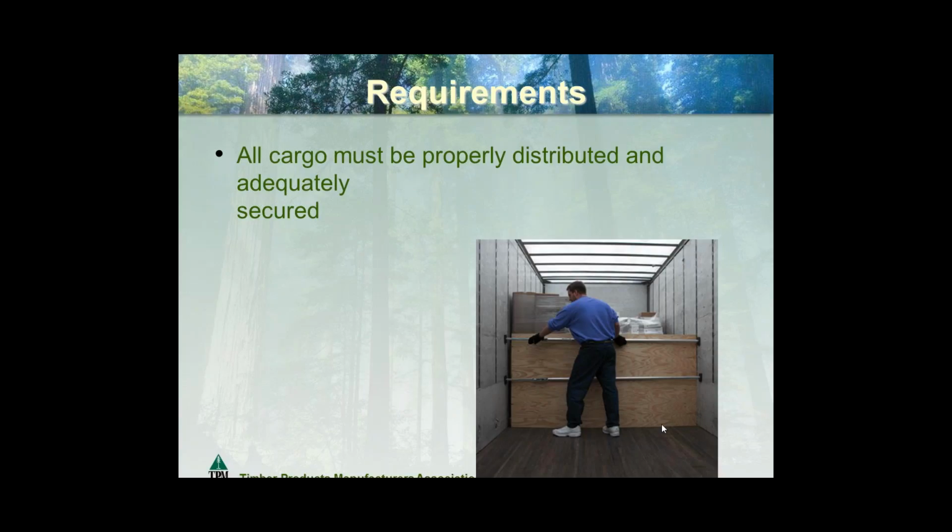All cargo must be properly distributed and adequately secured. That goes for a box type trailer or a flatbed trailer. Depending on specifically what you're doing with your load, you need to secure it properly.